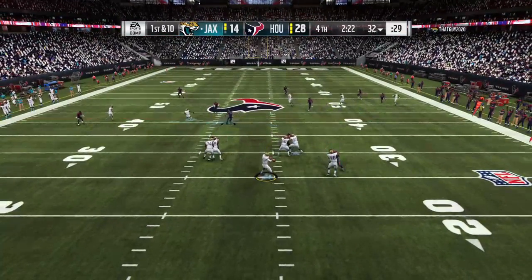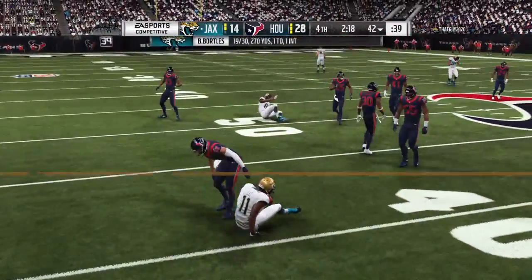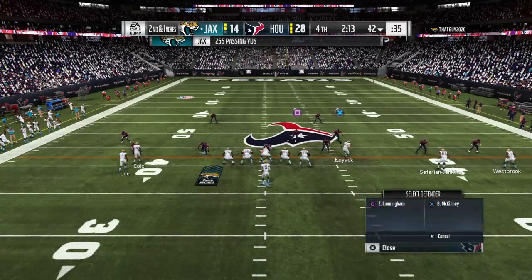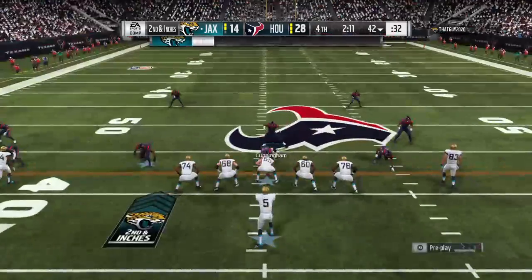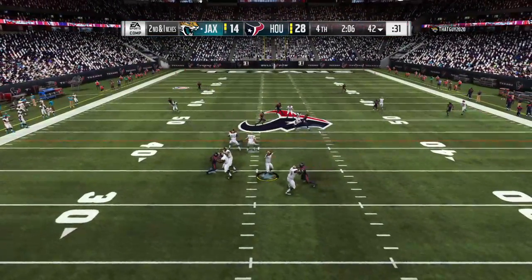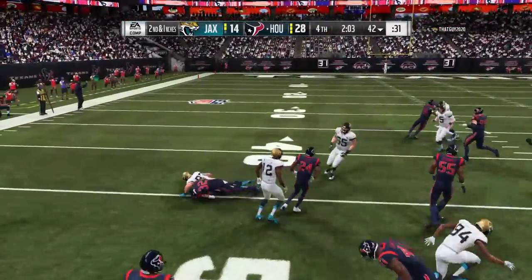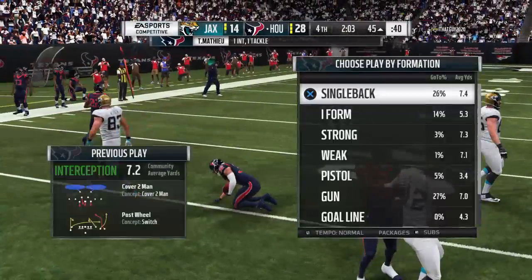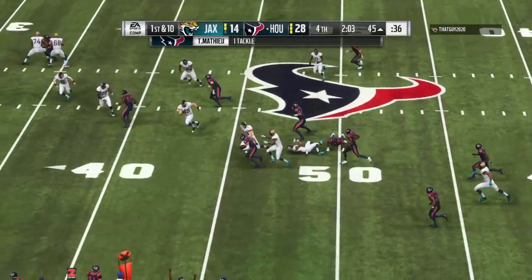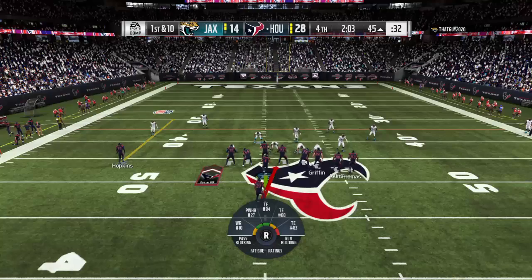Working from the gun, it's Bortles. Throw left side complete. That's Lee. And to the 42-yard line here and brought down there. 10 yards on the pickup there, and it'll be 2nd down. On second down, here's Bortles. And this is intercepted, and that should do it. It's the Honey Badger, Tyrann Mathieu, and they'll set up shop in enemy territory at the 45-yard line. And this will probably be the final play before the 2-minute warning.